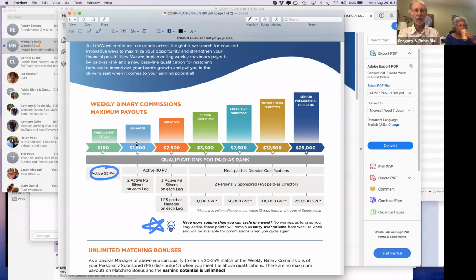The next rank, and one everyone should be striving for, and really the linchpin of our compensation plan, is manager. And when you move to manager, it now requires 110 PV, and that's your personal plus your customers. But now you can make up to $1,500 a week in binary cycle pay. In order to achieve manager, you need to have 2 active silvers, 1 on each leg. Not very difficult at all. So manager is pretty quick. We have some people hit manager in hours or days, but everyone could certainly do it in weeks or in their first or second month.